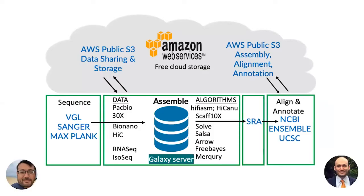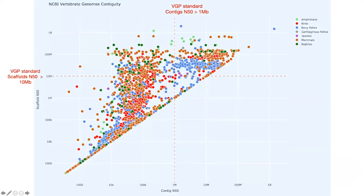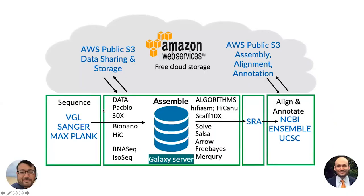Once we have finished data production there, we upload everything. So we've got everything available for our assemblers, and our bioinformatics team take it from there. We have everything hosted on Amazon Web Services. Everything is available then. Basically, NCBI hosts everything for us with open access.